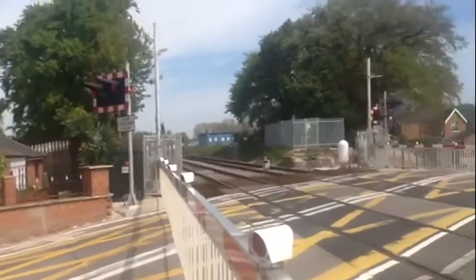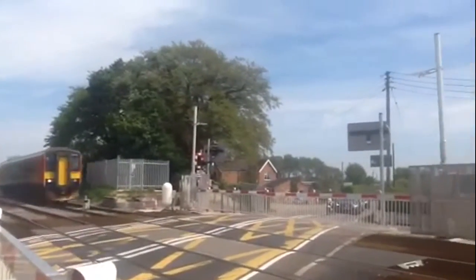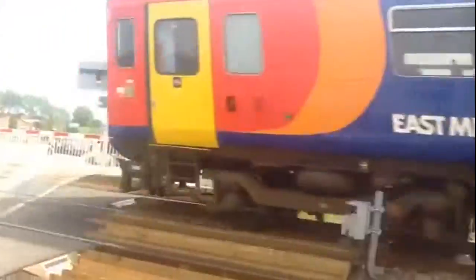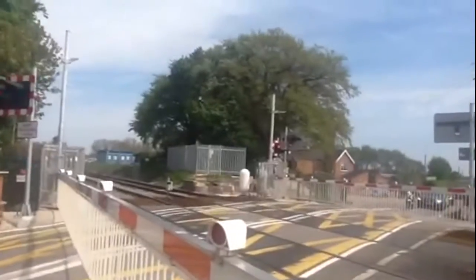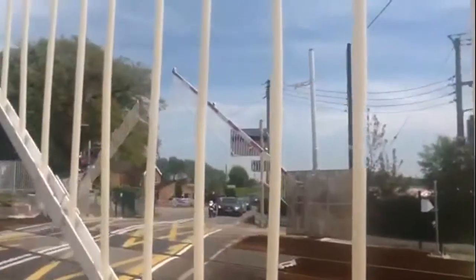Here we go. 153389. 153384 to Peterborough. It's 153384 to Peterborough, just to let you know. Up they go.